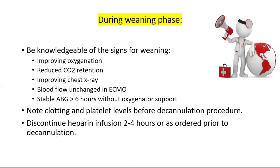So during the weaning phase, what is the role of an ECMO bedside nurse here? During the weaning phase, the nurses should know the basic knowledge regarding the signs of weaning. So they should have an improvement in the oxygenation. They should know what are the various signs of improvement when it comes to an ECMO patient. What are the various signs of lung improvement? What are the various signs of ABG improvements that are going to happen? Because if they know those signs, then they'll prompt the ECMO intensivist saying that the patient is recovering. You can try doing some spontaneous breath trials, and spontaneous oxygenation can be done here.